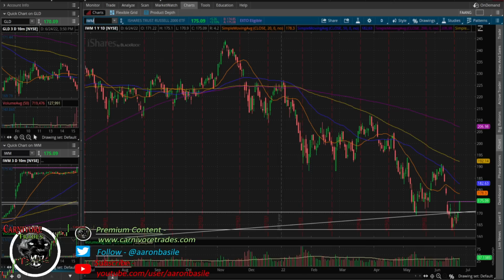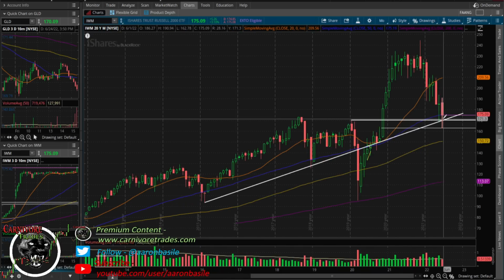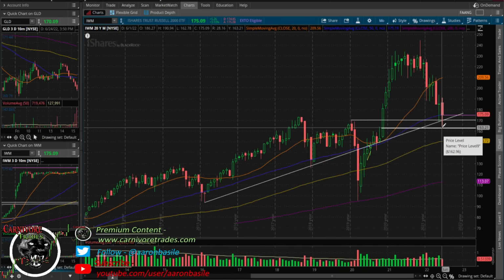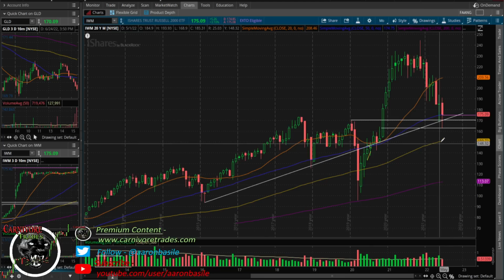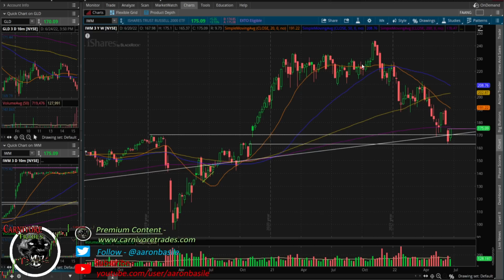Russell 2000 here, so via the IWM. Last week we talked about this level, this monthly trend line, and we were below it. We were trading all the way down here by last Friday's close, and I said, hey, there's still 2 weeks left in the month. They could still save this, and we got a nice pop. So they did push it up here. We're back above all three of these trend lines now. So a nice little save there for the IWM.